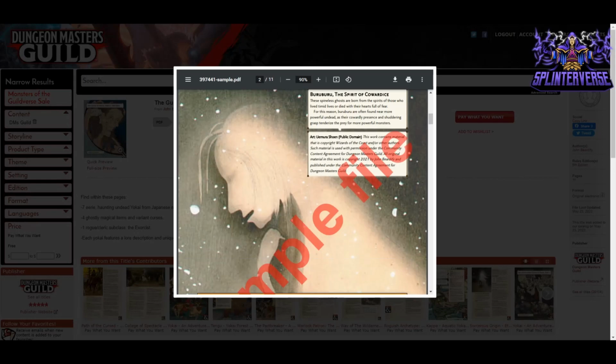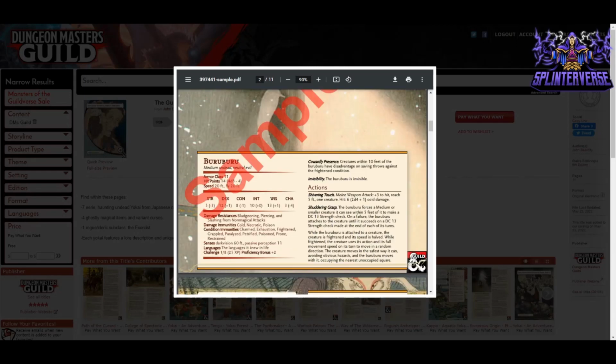So the Buro, the spirit of cowardice. These spineless ghosts are born from the spirits of those who lived timid lives or died while their hearts were full of fear. For this reason, Buro are often found near more powerful undead, as their cowardly presence and shuddering grasp tenderize the prey for more powerful monsters. So sounds interesting. And it's got a shuddering grasp down here, and basically you have to do a strength check, and on a failure it attaches to you, and then you have to make a strength check every turn. And while it's attached, you're frightened and your speed is halved, and you have to use your action and your movement speed to move in a random direction. So pretty cool. Feels like it would be like a spirit attacking you.